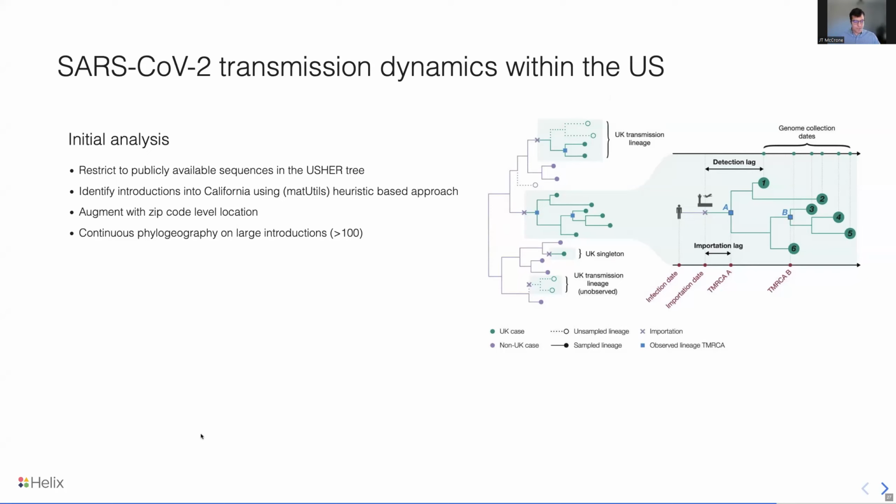So the data that goes into this analysis is publicly available sequences from the Usher tree, and we'll be identifying introductions using a heuristic approach that the Usher team has also produced. We'll then augment that data with the rich metadata for samples that Helix has provided, and then we'll look at introductions and their spread for larger introductions.